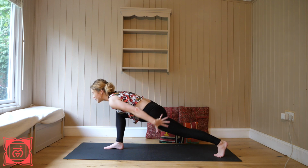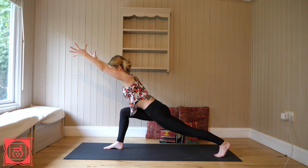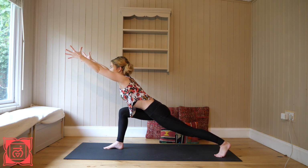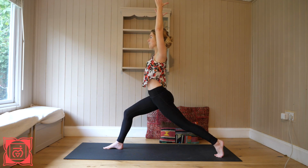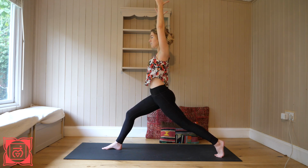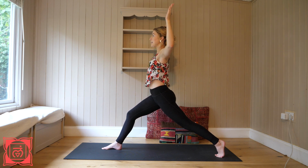Inhale, we sweep the arms up really, really slowly, creating strength through the legs. We're at a diagonal now, reaching up towards the back of the room, and we carry on going. Inhale all the way up to a high lunge. Cactusing the arms now so that they're at a right angle to each side of your head. And we're going to be circling our arms.